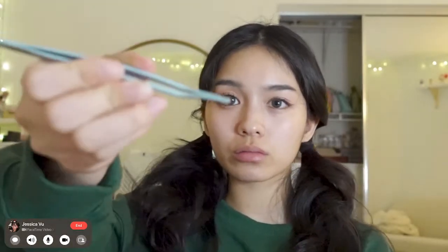Okay, so let's apply. I'm just gonna use one of the really long ones first on the outer edge, and then the rest are gonna be the shorter ones. So take an eyelash. I don't know if you can see.